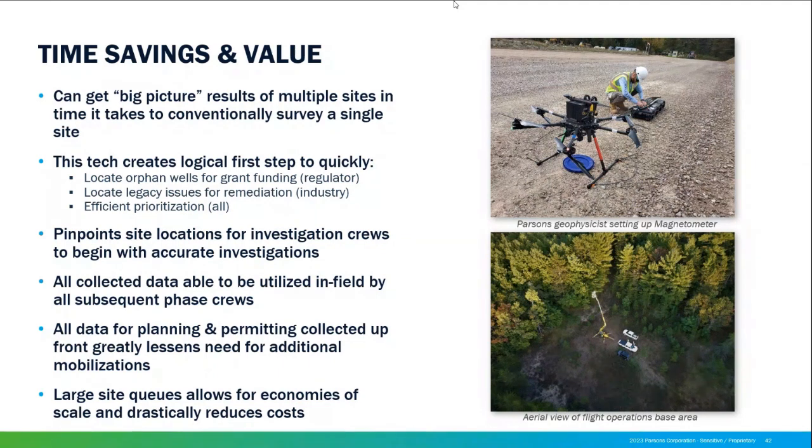And for both sides of the table, it allows very effective prioritization and very efficient site investigation, because you can locate these, pinpoint the location, send your crews right out, and really just hone in on that well right off the bat, instead of having to poke around or run gridded surveys all over a large clearing looking for where it may be.